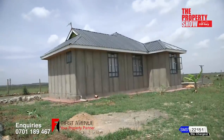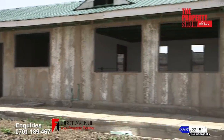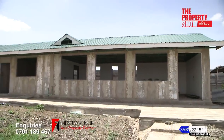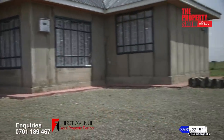Square Apple Limited is a manufacturing company. We manufacture and make precast panels. We also sell after manufacturing. And the reason why we ventured in this business is because home ownership has been a bit tricky for people of middle class. So we're trying to look for a solution that is a bit affordable and also efficient for customers. So this is all about being efficient and effective in owning your home.